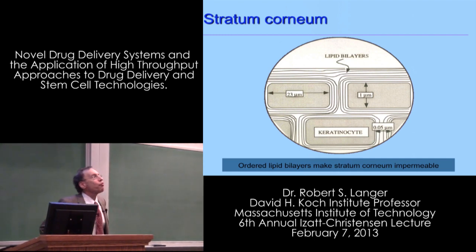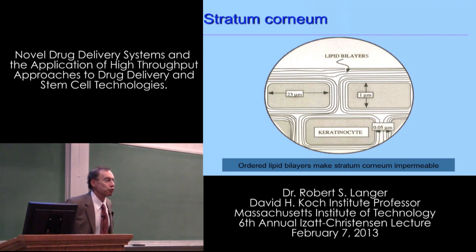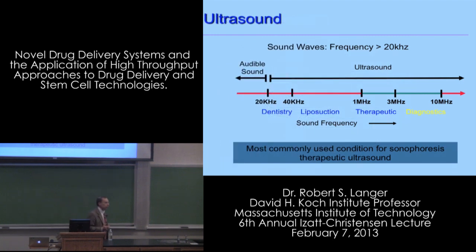So we've wondered for over 20 years, how can we change that? Rather than 20 drugs, could it be hundreds of drugs or thousands of drugs? Well, the only way to do it is to enhance permeability. The reason so few drugs can go through the skin is that the flux is so low. So one of the ways that Yossi Kost, who was one of my postdocs a long time ago, and I started thinking about it, Yossi, by the way, is dean of engineering at Ben-Gurion University now, was using ultrasound.